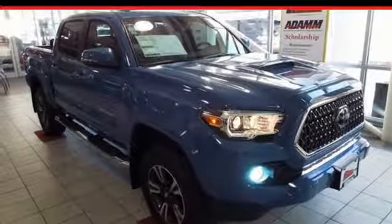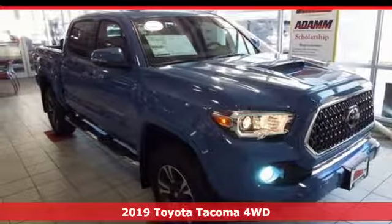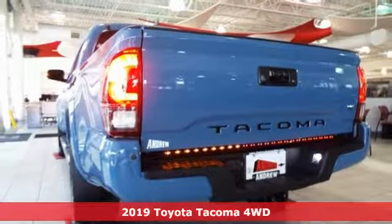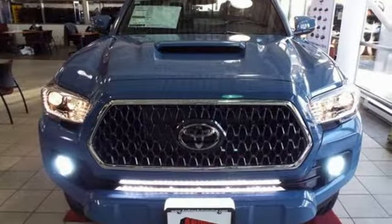It's a new 2019 Toyota Tacoma four-wheel drive. When you're looking for comfort, convenience, and quality, you think Toyota. It comes with great features you'll love.